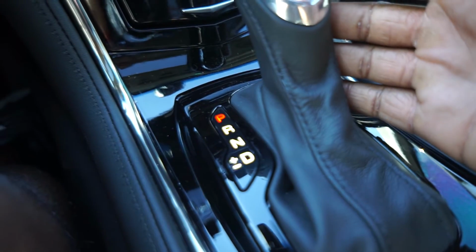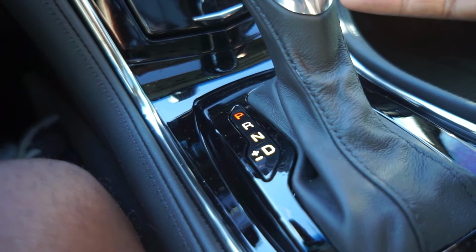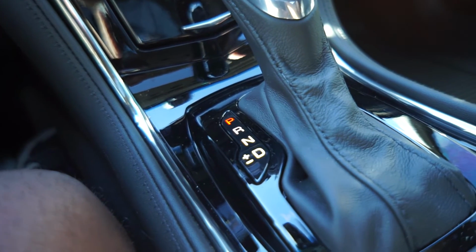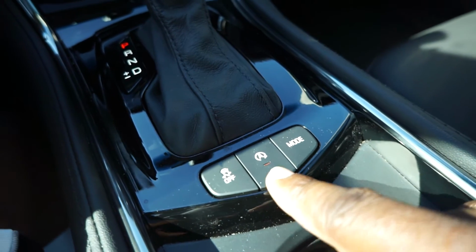Now this is actually one of those eco-friendly cars. It'll stop at a stoplight. When you hit the brake at a stoplight, it'll actually cut the engine off or put it in a standby mode or something like that. Then when you take your foot off the pedal, it starts back up again immediately so you can go. And you can actually turn that on and off right here. So that's very convenient to have that there.